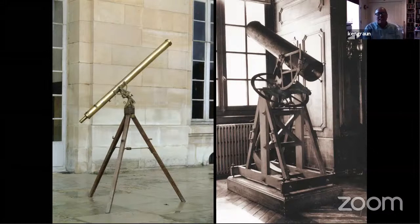So night after night, Messier was out there looking for the comet, and this is where he first encountered a fuzzy object. In fact, I think it was M32. And M32 is that little satellite of M31.